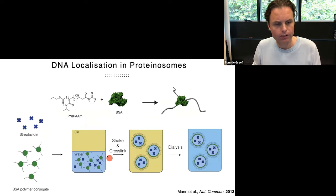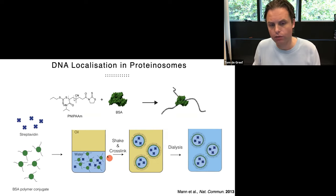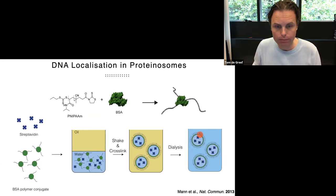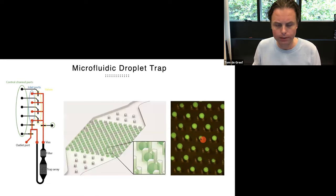What I forgot to tell you, and it's a little bit important, the way we prepare them via this emulsion method, what you actually get are very poorly dispersed protocells. So they're typically between 10 and 40 micrometer in size. And they also have a distribution of internalized streptavidin. We have developed a method now using microfluidics that allows us to make really monodisperse ones, but everything you see in this lecture is based on these polydisperse samples.